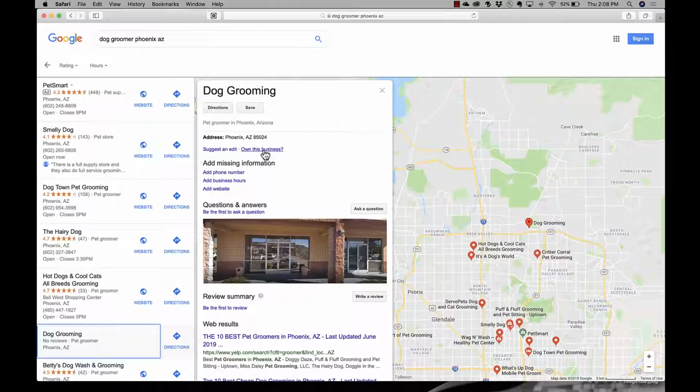Right. But as you can see, there's no information other than the zip code. Literally nothing. So there is this button here that says "Own this business?" You can click it and that's how you can start the process to claim your profile. If I were this dog groomer, I would for sure do this right away because there's so much information about my business that's not here and people are looking for. If anyone goes and sees that, they're going to think it doesn't exist and they're moving on.